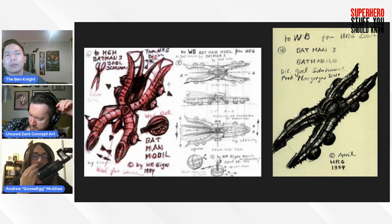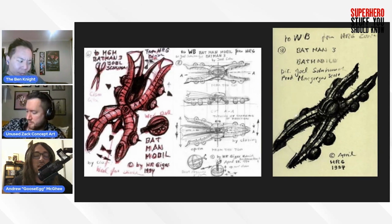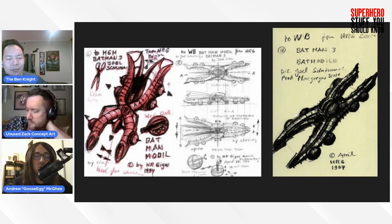But it's just, I mean, they went for Giger for a reason, and they got what they paid for. I think. Right, exactly. What did they expect? This is what he does. But it just doesn't pass the toy test for me. Not at all. Especially as a kid, this would have just weirded me out way too much.